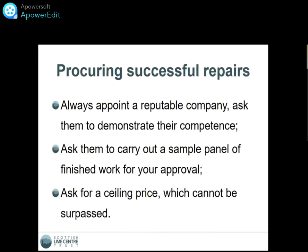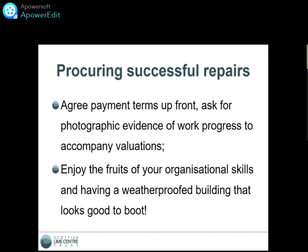In terms of procuring successful repairs, always appoint a reputable company. Ask them to demonstrate their competence. Ask them to carry out a sample panel of finished work for your approval. And in an ideal world, ask for a ceiling price which can't be surpassed, so everybody knows where they are. Agree payment terms up front and ask for photographic evidence of work progress to accompany valuations.